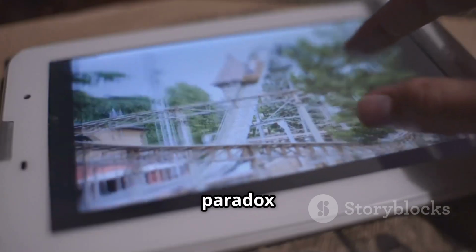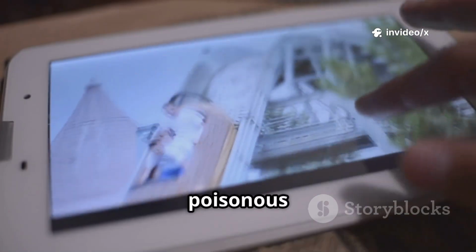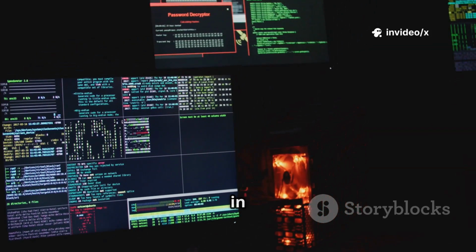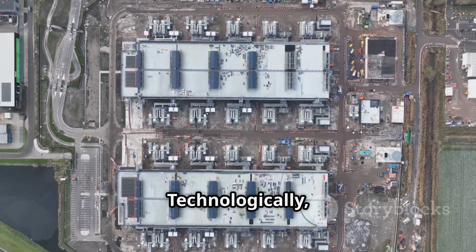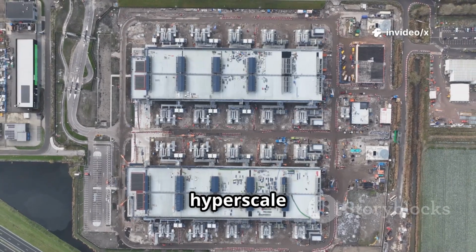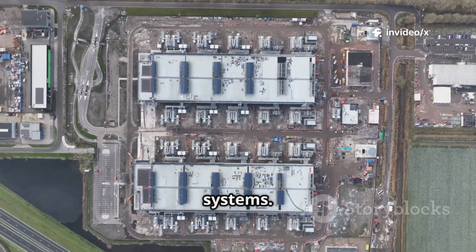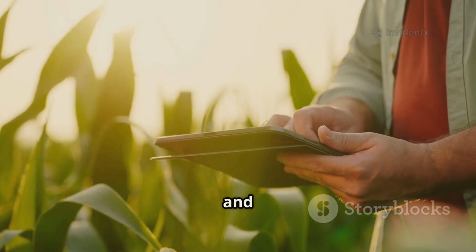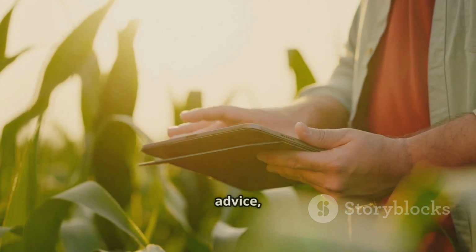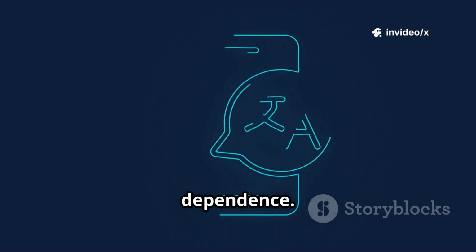This dual-use paradox lies at the heart of the controversy. The same technology helping blind villagers identify poisonous plants via smartphone cameras is being modified for autonomous assassination drones in dark web forums. Technologically, NANO's breakthroughs could reshore AI production. Since it doesn't require hyperscale data centers, countries lacking cloud infrastructure can now develop sovereign AI systems. Early tests in Africa and Southeast Asia show NANO running on refurbished smartphones to provide agricultural advice, legal aid translation, and epidemic forecasting without foreign tech dependence.